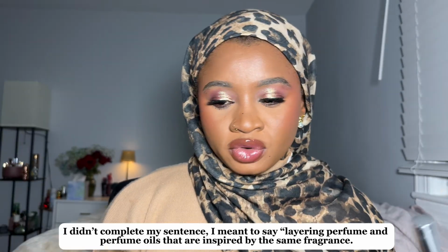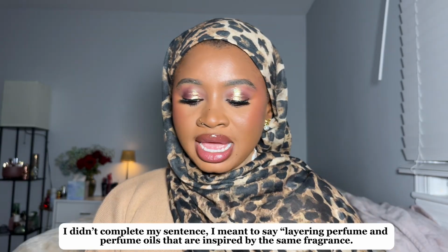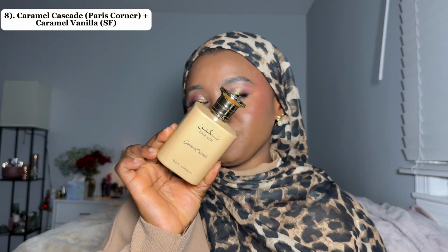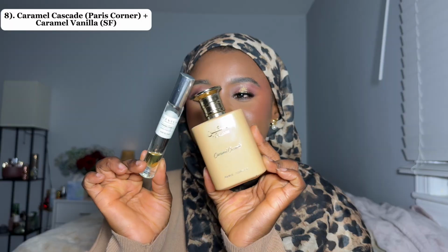One of the straightforward things you can do with layering fragrances is by layering perfumes with perfume oils. And for this one, if you're a fan of the, what is it called, Bianco Latte DNA, I think that you are absolutely gonna love this combination if you don't already know it. Now, if you have Caramel Cascade and you have Sensuals Caramel and Vanilla, absolutely layer them together.